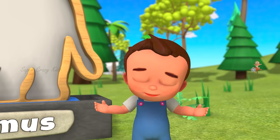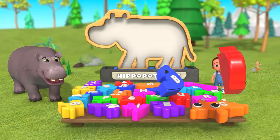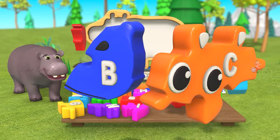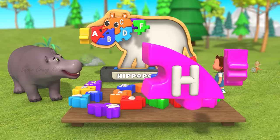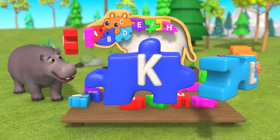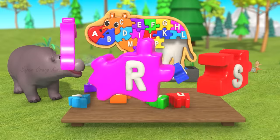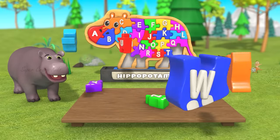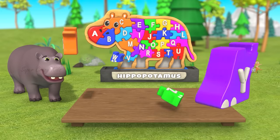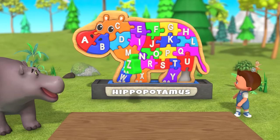Now we are going to learn alphabets. A, B, C, D, E, F, G, H, I, J, K, L, M, N, O, P, Q, R, S, T, U, V, W, X, Y, and Z. Now I know.